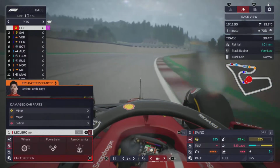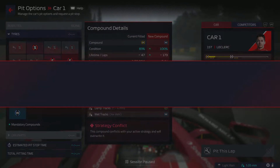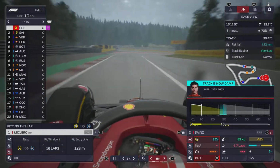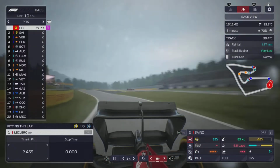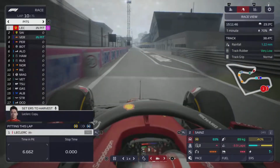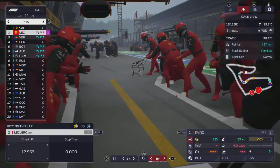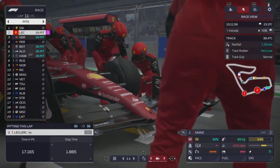Yeah, copy. So we're going to pit Leclerc for wets. And we're going to pit Leclerc this lap for wets. It might be a little early, but we don't know. But Verstappen is following us on the way. So this looks like the right time for a pit stop. We're going to leave Sainz out just to see how it is. We need a good pit stop here. We're going to the wet tyres.